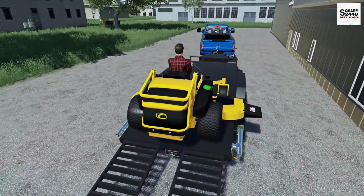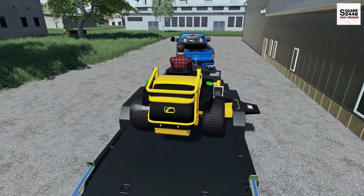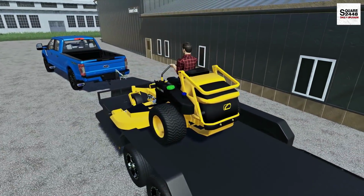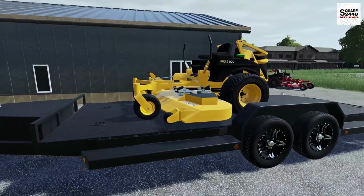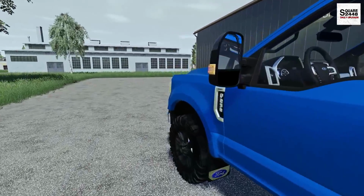Now this will be a little unrealistic with how we have to get it loaded up just because of the size of it and how big and wide it is. But there we go, guys. It's all loaded up here on the trailer. Wow, this thing looks so cool on this trailer.